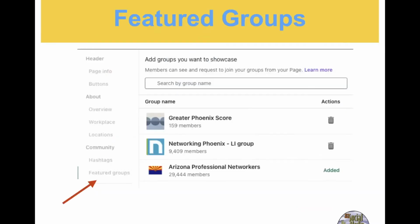Then here's featured groups. Back on the setup or edit mode, you go to featured groups, and you can feature 3 groups that you are in. You have to join groups as yourself. You can only post in groups as yourself, at least for now. On Facebook, however, some groups allow you to join as your company page, not so on LinkedIn yet. And the group also has to be a public group. If it's a private group, it will not come up. It will not allow you to add it here. So it has to be a public group.